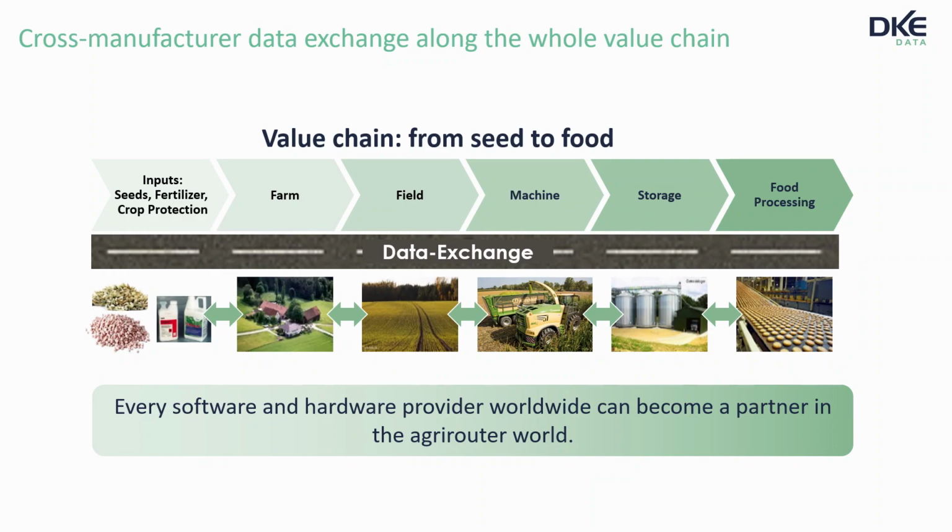So basically, what's your goal? The big goal is that we want to enable the farmer to exchange data along his whole value chain. The farmer is a businessman. He needs to earn money. So we see here the value chain from the inputs of seed, fertilizer and crop protection material until he sells his crops to the food processing or to the dealers in between.